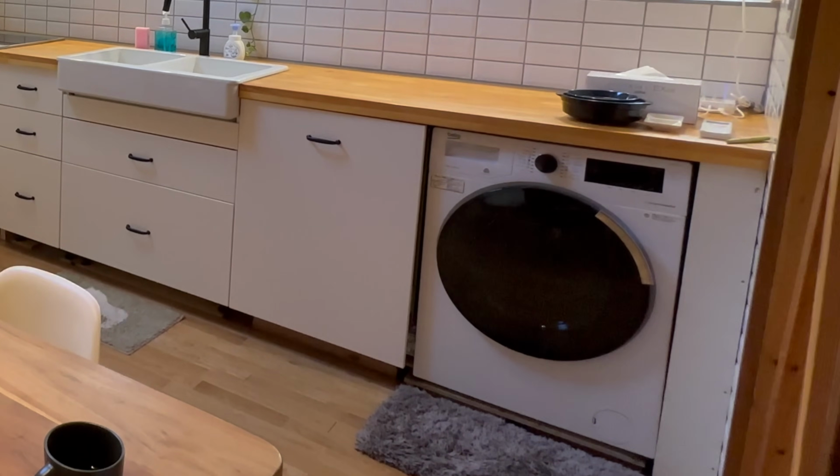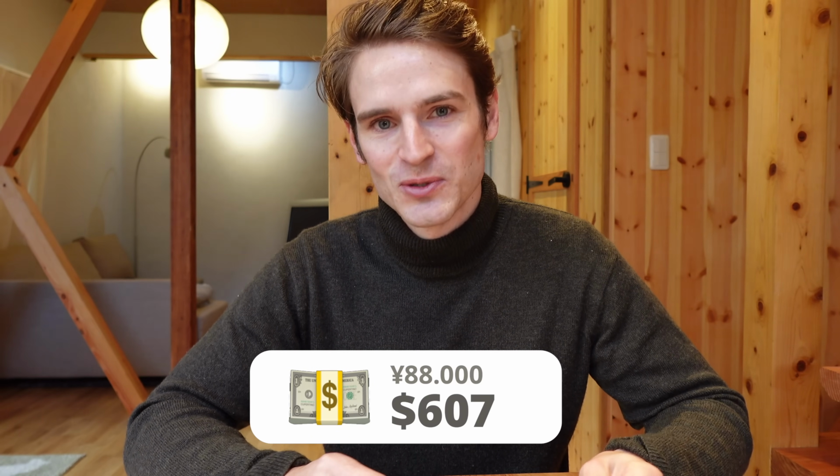Obviously, you see that the worktop is about 95 centimeters tall. A Japanese kitchen is usually not taller than 90. And they usually don't have the washing machine in the kitchen. So I had a pretty hard time finding a washing machine that would fit in the kitchen. And I only had two models to choose between. I bought this Beko one on Yahoo Auction for 88,000 yen, including shipping.